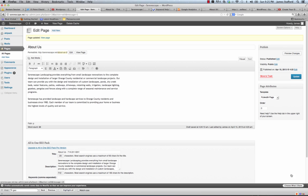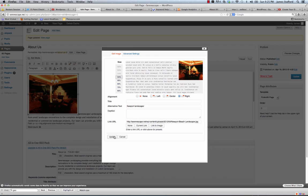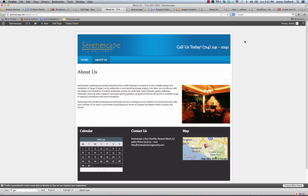We'll insert into post. And then let's move this over. We can click on the image, click edit image, and then let's see if we can move it to the right. We'll do that and then update. There we go. Now let's see what this looks like. It might look kind of crazy, but we'll see. Perfect. That's the About Us page.